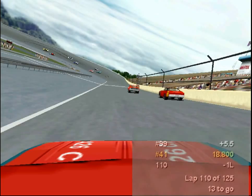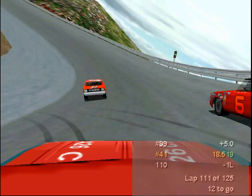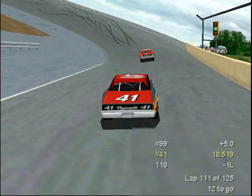Oh, Bristol, it's the hottest ticket in NASCAR. Oops. There's a man on the back straight. There sure is. The 27 car is a lap down.